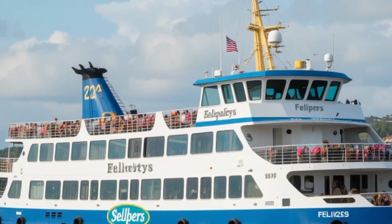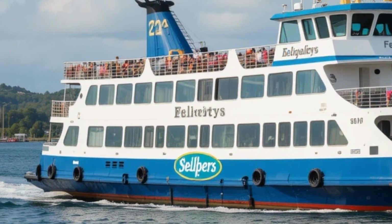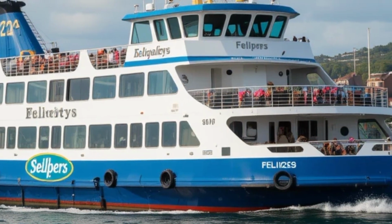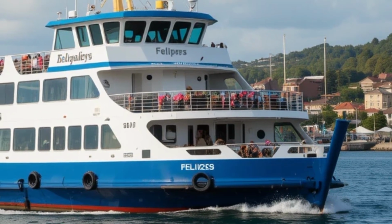Another big selling point is the flexibility it offers, whether you're boarding in Mackinac City or St. Ignace, the Felicity and its sister ships make it easy to get to the island, and you can even bring your bike or pet along for a small fee.